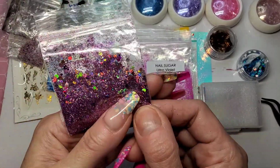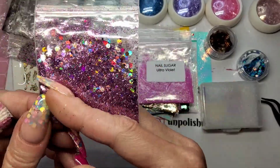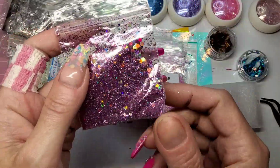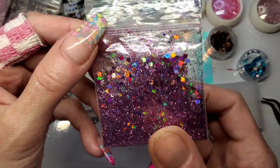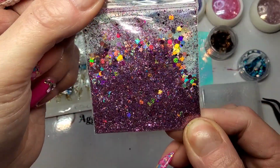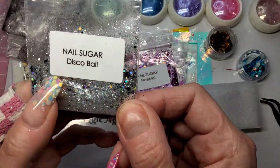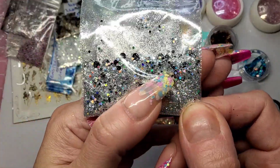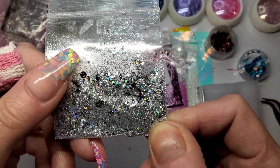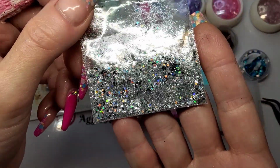Right, let's get a shimmy on. Freebies. So this is one of the freebies that Karen from Nail Sugar does. When she's bagging up all the glitters, everything that spills, she pours into bags and gives them out as freebies. So these are complete one-offs. You can't buy these freebies from Nail Sugar. Stars, I can see stars in there. Disco Ball. This is a silver, and it's got black dots in it. Are they black? Yeah, tiny silver hollow hexes and black dots. That's really unique as well.